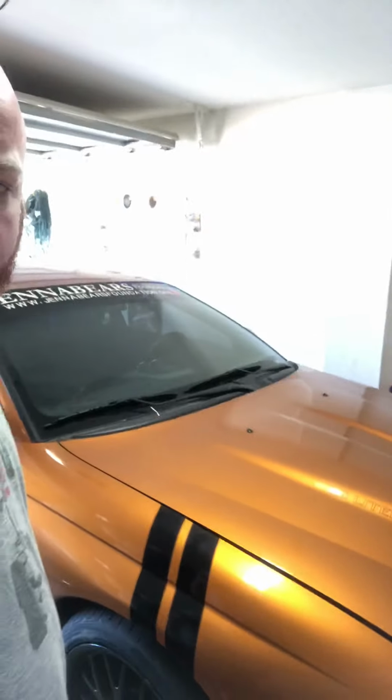So what I decided to do is give the GTO a little bit more upgrades. We'll walk through and I'll show you what I have going on here. All right, so here's the GTO. She pretty much looks the same from what you guys remember.